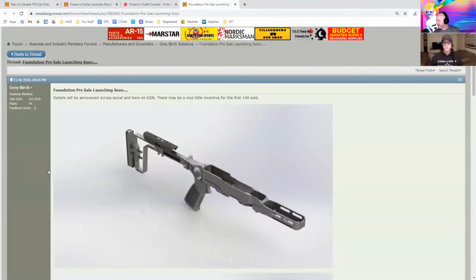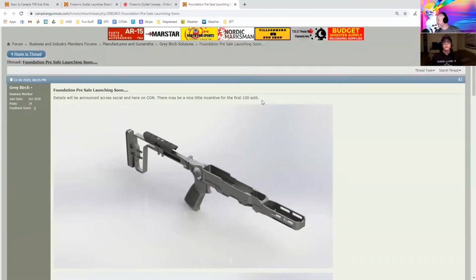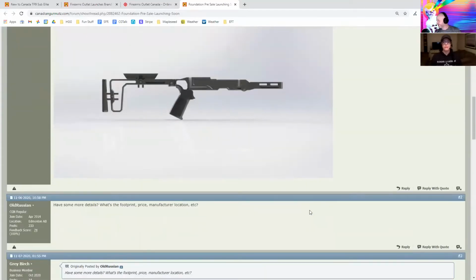This next one is more of an announcement, but Grey Birch said that their foundation chassis is going to go on pre-sale real soon, and they're going to have some super special thing for the first 100 people who order. We should get in on that. It says there may be a nice little incentive for the first 100 sold. We've been talking about this for the past couple of weeks. It's kind of cool looking. By the way, you got a shout out from them. Did you know that? Yes, on Instagram I saw it. For that article I wrote, which we'll get to in a minute.